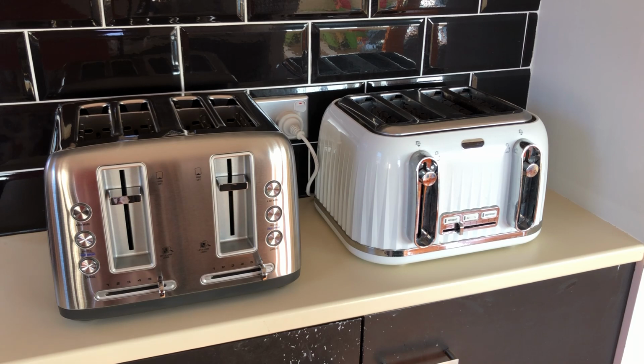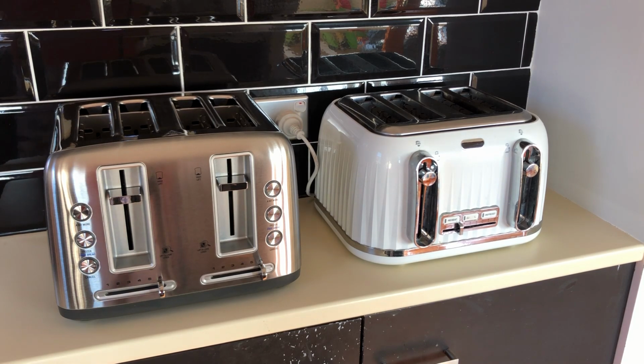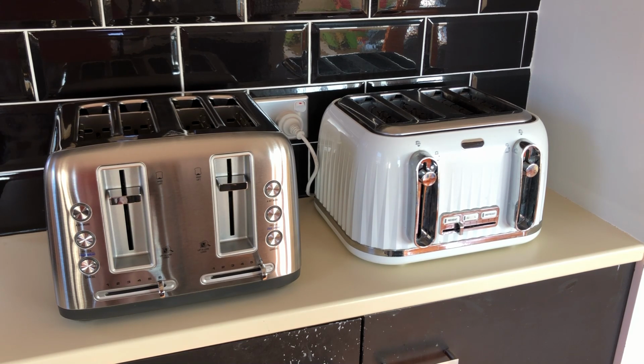I bought it from Kmart. It cost about $40 or so, and it's done a pretty good job at cooking toast. Sure, I wouldn't say that my toast cooking experience has been 10 out of 10, but it's certainly been a solid 8. And I mean, 80% there is usually good enough for most people.